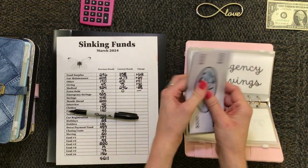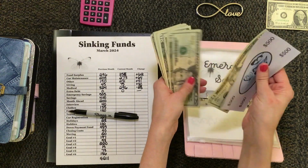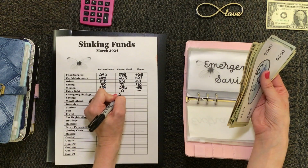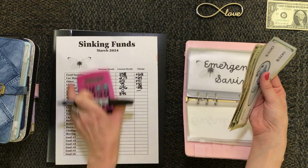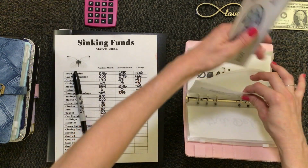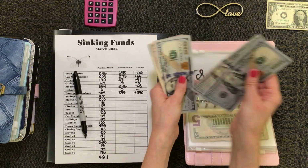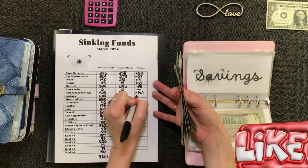Okay, so emergency savings, we started with 505 and now I've got 500 in the bank, 600, 620, 40, 60, 80, 700, 20, 40, 60, 80, 800, 820, 45. So 845. Okay, so that grew by 340. And I'm really excited. I'm getting so close to that $1,000 goal that I have. So I'm pretty happy with that progress. In savings, I've got 100, 200, 300, 400, 50, 500, 20, 40, 60. So that grew by 160.